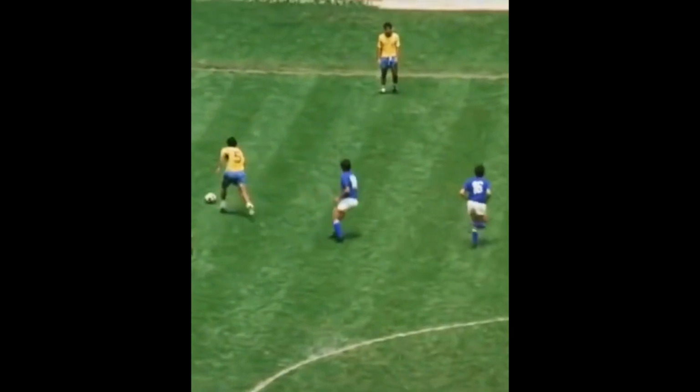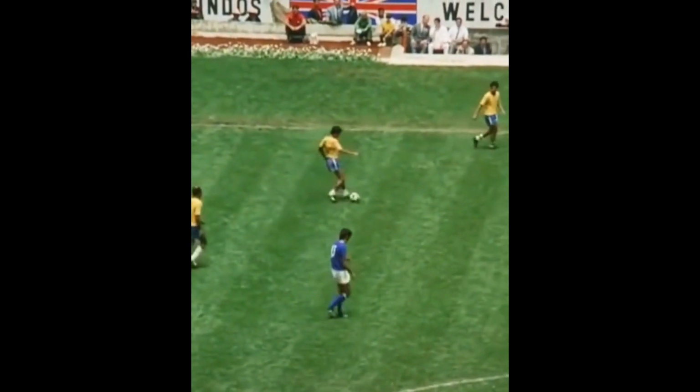Going back in time, penalty cards were first publicly used during the 1970 FIFA World Cup in Mexico, according to public reports.